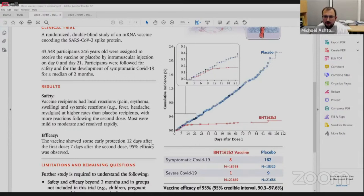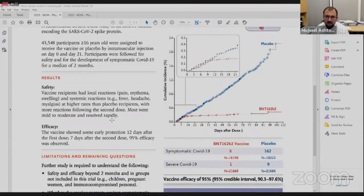Also in that trial, they showed incidence of severe disease. And these filled boxes are severe disease. And the reason I mention this is that you can see that there was really minimal severe disease seen in the vaccine arm. And so what this means is that the vaccine is effective in terms of reducing severe disease. In other words, people ending up in the ICU or dying.